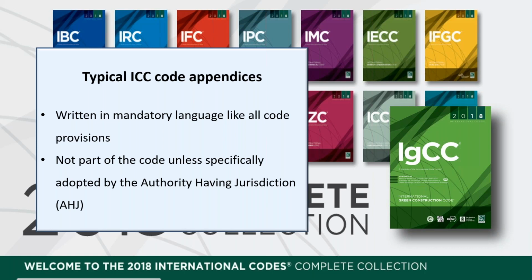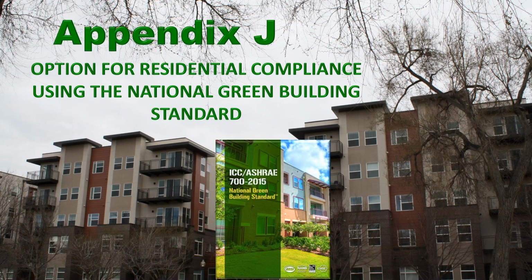So this is going to bring us to Appendix J, which is an option for residential compliance and utilizing the National Green Building Standard to address those particular projects that may not fall under the scoping of the IgCC. Now, this particular appendix is probably one of the smaller appendices that you're going to find within the I-Codes family, but I think it has one of the largest impacts on a project.